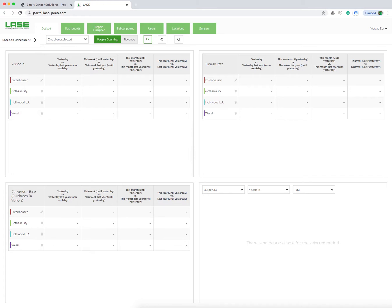So again, the people counting cockpit always displays metrics on a location basis, and the entrance overview cockpit looks at individual inputs or sensors of a location. To compare several locations and their performance using different metrics, we see this location comparison cockpit. So in people counting, the passers-by data was coming from all the entrances, or all the sensors in the case of an outdoor location. For example, there are 4 sensors installed in a city.